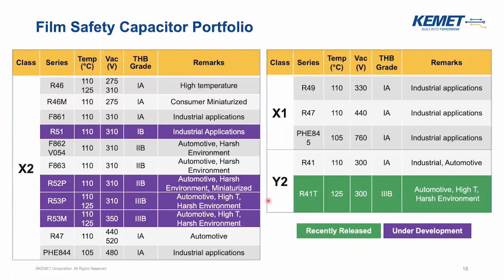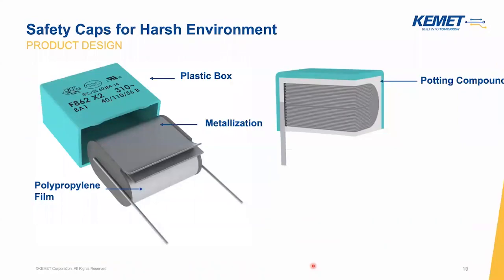So you can see we have a very active roadmap in this series, and that's really because you, our customers, have been asking us for these types of capabilities. So I want to go a little bit into the construction of a film capacitor and how we get there.